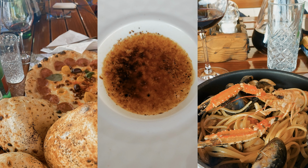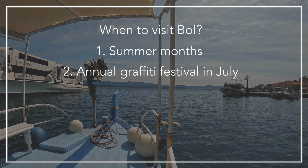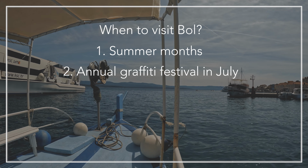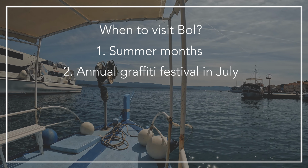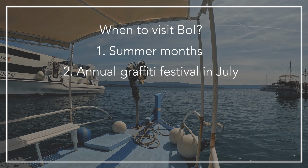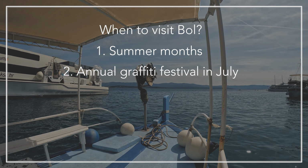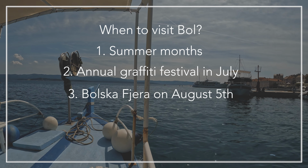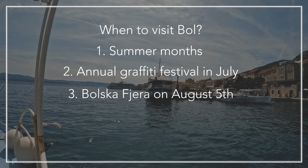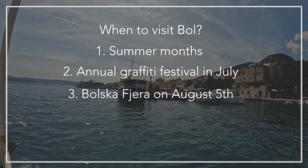If you want to have an extraordinary experience, you should consider visiting Bol while big events are happening there. For example, in July, Bol hosts an annual graffiti festival, filling the town with vibrant artworks. The graffiti stays there throughout the year, and you can see some of them in the White House. On August 5th, Bolska Fiera celebrates the annual town day with music, parties, and delicious food. For the full experience of this event, consider staying overnight and catching the morning ferry back.